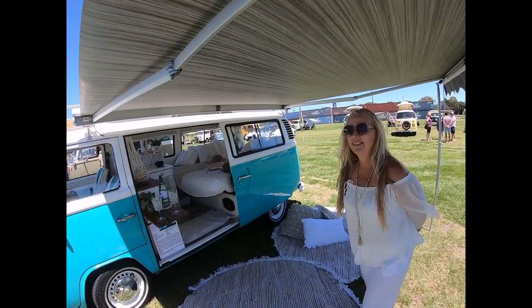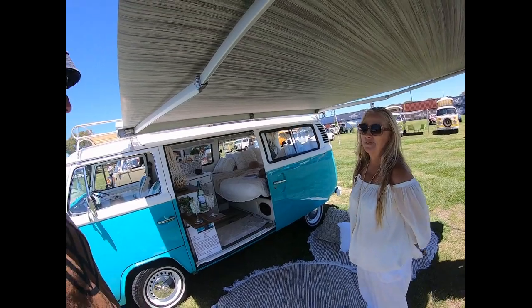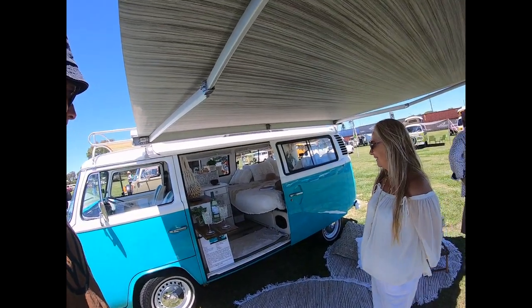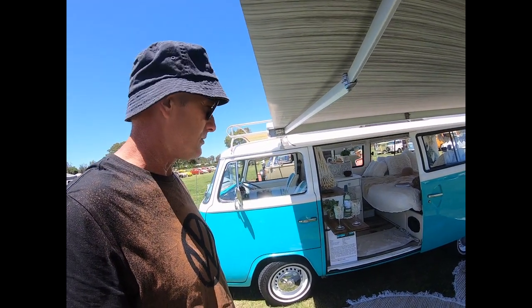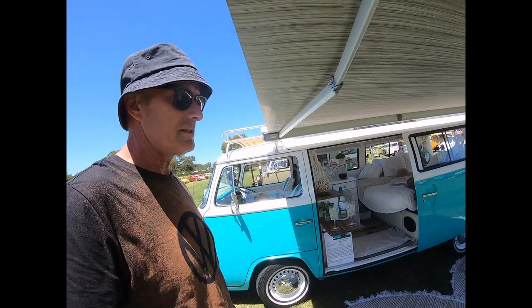So yeah, it's a beautiful bus, and you get out and about in it when you can. All the time. Absolutely, you might as well use them. Every weekend. So although it looks like a showpiece, it's well used and well loved.